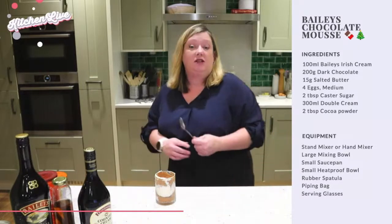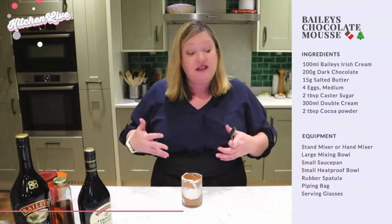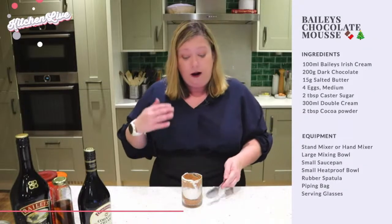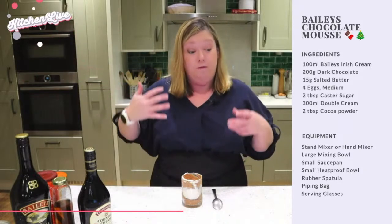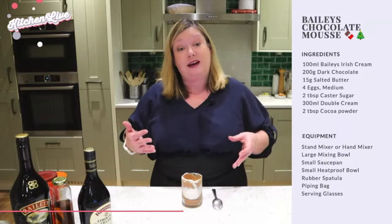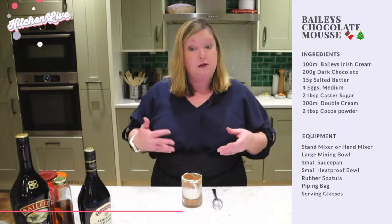We have set the mousse in the fridge. You can serve this now if you want to, but allow it to set just a little bit. The best thing is that this is not really a make days in advance. You can make it the night before and serve it the following day. You can make it in the morning, serve it the following evening. You want to chill for about 4 to 6 hours best, or overnight.